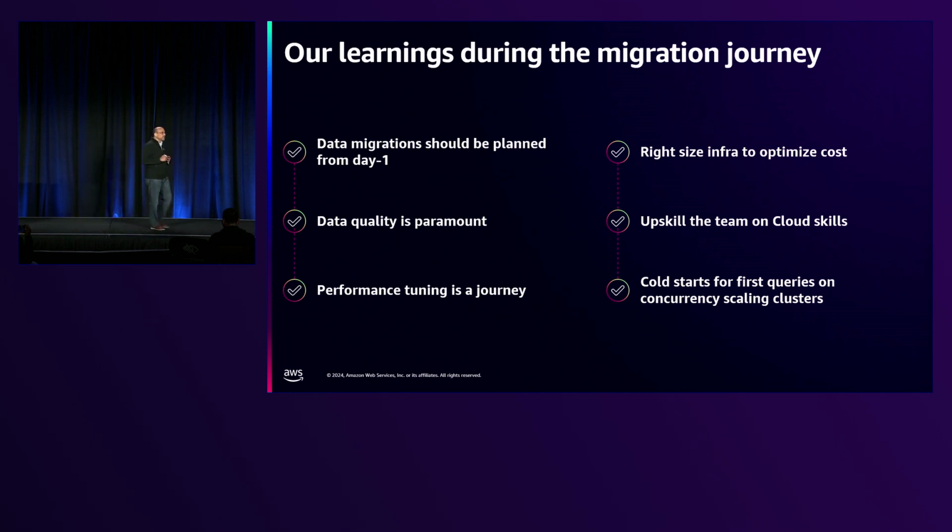Right-size the infra to optimize cost. So it's important to understand the various node types offered by Redshift and the pricing associated with it. The best practice we followed is start with the smallest node type and keep increasing it till you hit your desired performance levels. Train your team in cloud and Redshift skills, particularly performance tuning and architecture best practices, so they can manage the application in cloud. We also found that with concurrency scaling, the concurrent cluster builds up its own cache, so the first few queries do have a cold start.